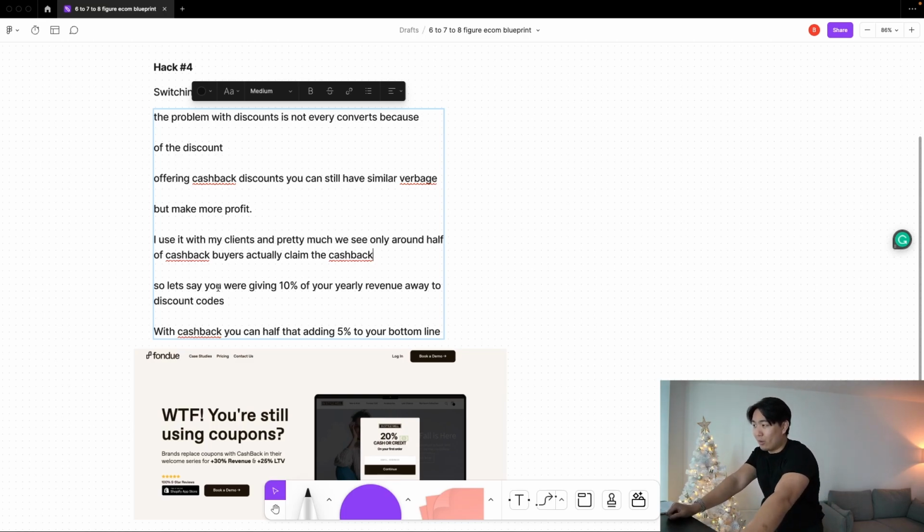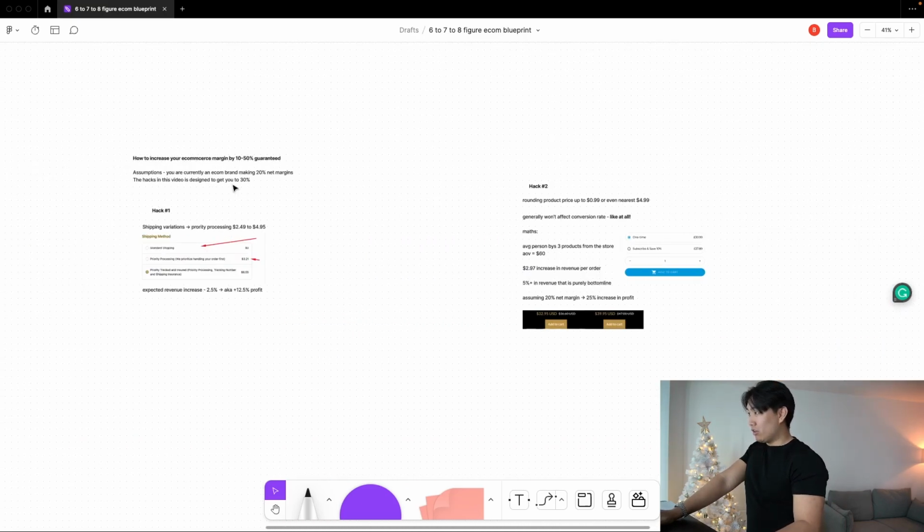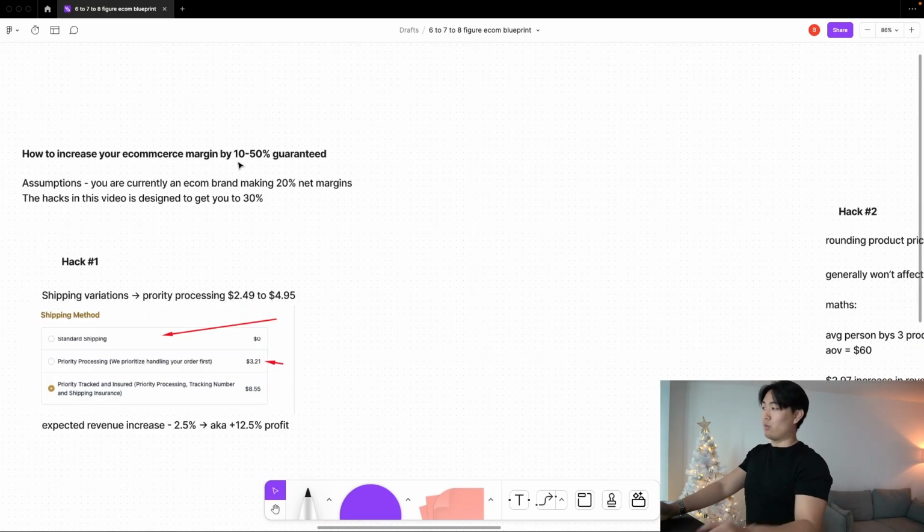So let's say you're giving away 10% of your yearly revenue to discount codes. If you just switch from a discount to cashback, you can essentially halve that and add 5% of revenue to your bottom line. So hack number 4, again, up to a 25% increase to your margin. So you can see that if all of these work out for you, you can make basically 50% extra with your brand. If you only want to pick and choose and use 1 or 2 of these hacks, you're still making good money.